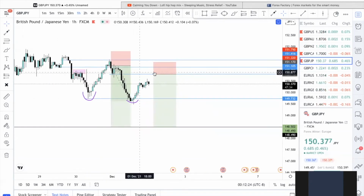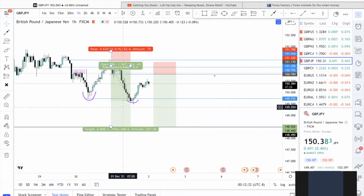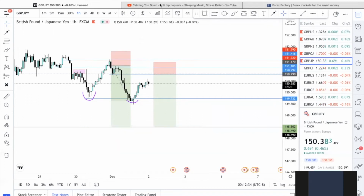So exactly how we're looking at the sell limit, I just explained it. And that's why I'm getting in there for that sell limit on GBPJPY. Okay, any other questions on GJ before I go on to the next pair?